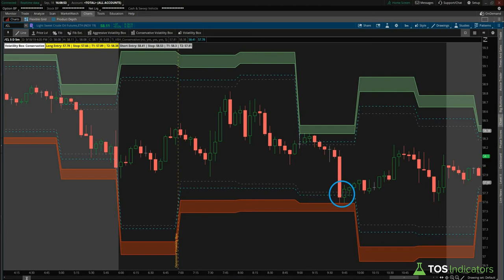Our stop was outside of the volatility box where we gave it 25 cents of room. Our first target was 25 cents. And our second target, which was hit, was 53 cents. We ended up going to 56 cents in this candle, but we barely grazed our T2 line before we started to dwindle back down. And that was our one trade in the crude market.